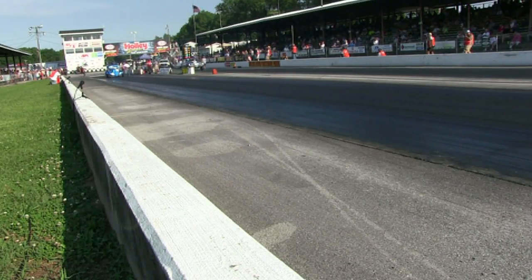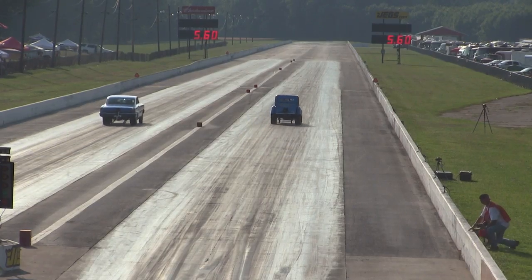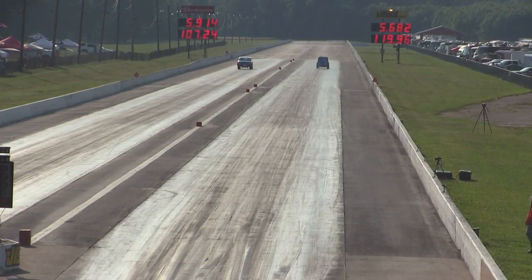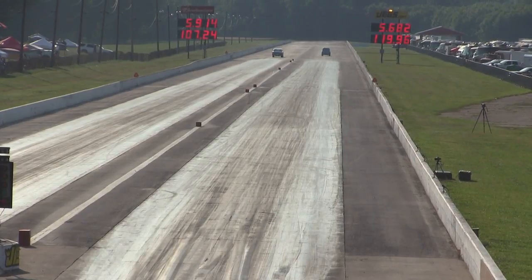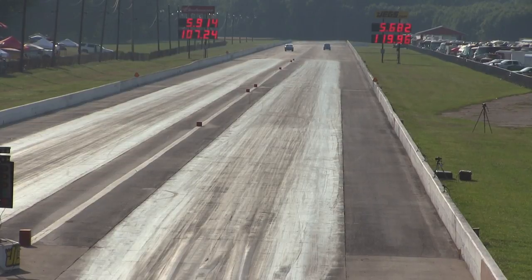560 index for these guys. The Willys pick 'em up truck. That is a definite nostalgic vehicle. It has been racing as you see it improve, though, over the years, up against the Nova. Headed down track to the half track point, 568 to a 591, and Jeff Crayon gets the win. 568, 119 to a 591, 107.